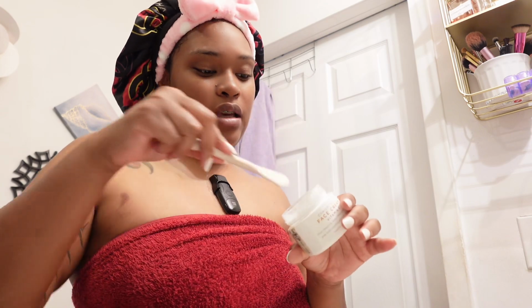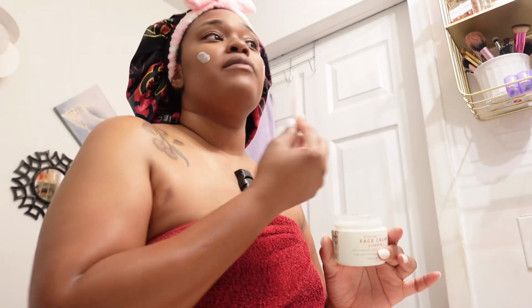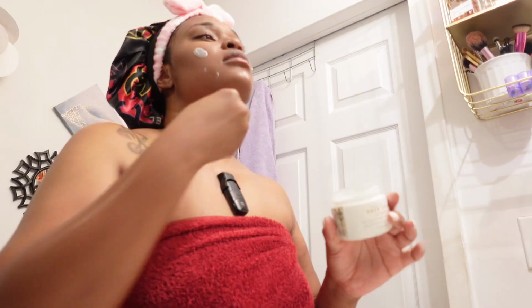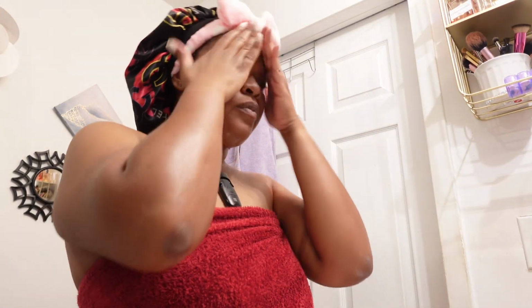So I'm still going to use this brush right here, but I'm going to use this end, and I'm just going to scoop some out and just put it. You don't want to use that much. A little goes a long way. Put it on your face and neck. See, I don't have much on my face. And I want to rub this in all over. Rub it in, rub it in.